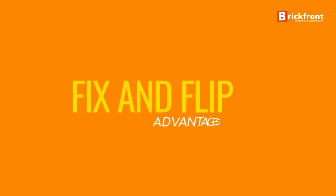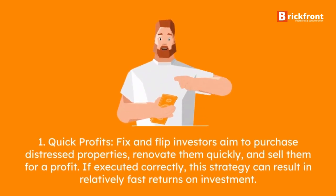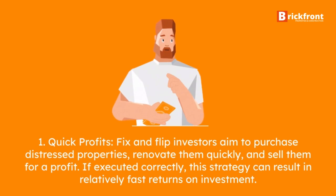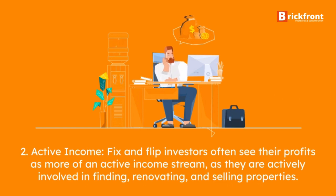Fix and flip. Advantages. 1. Quick profits. Fix and flip investors aim to purchase distressed properties, renovate them quickly, and sell them for a profit. If executed correctly, this strategy can result in relatively fast returns on investment. 2. Active income. Fix and flip investors often see their profits as more of an active income stream, as they are actively involved in finding, renovating, and selling properties.